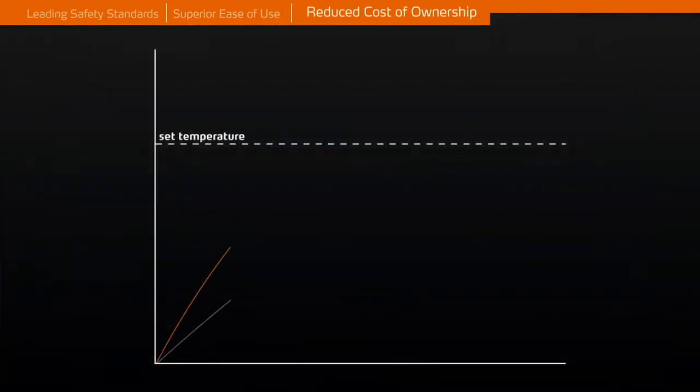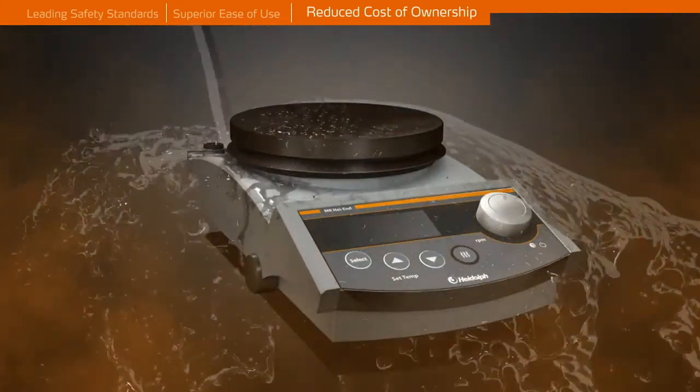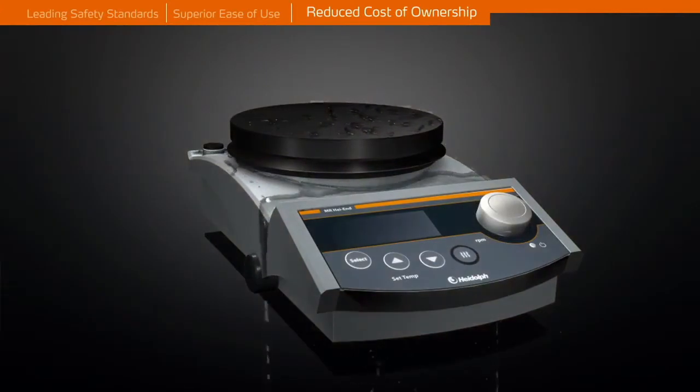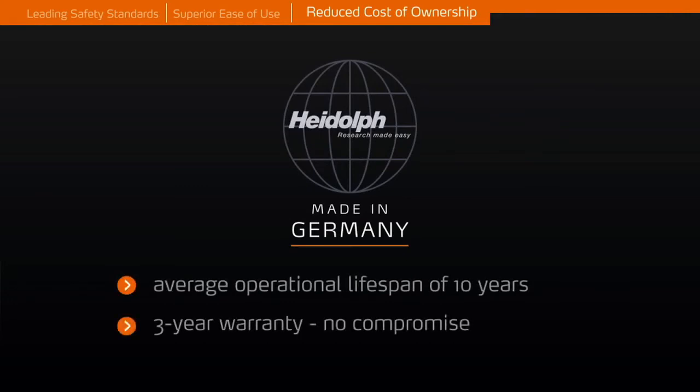The extended heating capacity of 800 watts reduces heat up times by 35% compared to 600 watt units. Hermetically sealed housing protects all mechanical and electronic components from aggressive environments. This reduces maintenance and repair costs to a minimum and increases lifespan to 10 years on average. This makes your purchase a truly worthwhile investment.